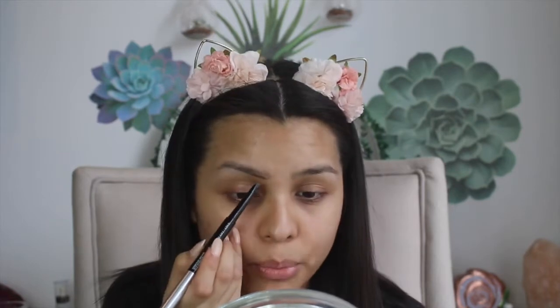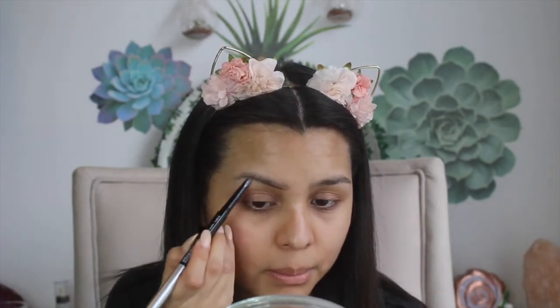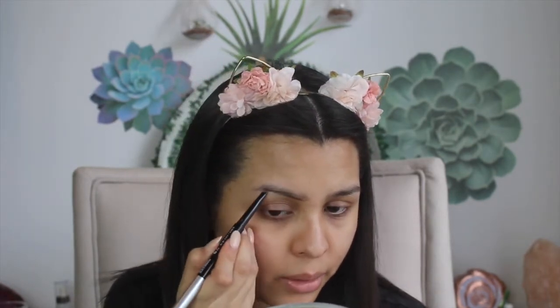Okay, so that little razor thing was just a fail, so we're going to go in with the Sculpting Brow Pencil. I'm going to use the spoolie part to brush out my brow hairs, and then we're going to fill in with the pencil part. I don't know if you can see this, but this is definitely not my shade. It's more of a reddish brown, and I have more of a dark black brown brow.